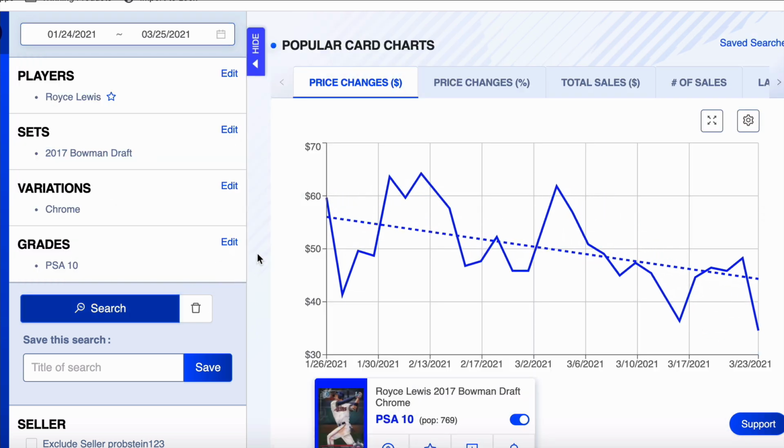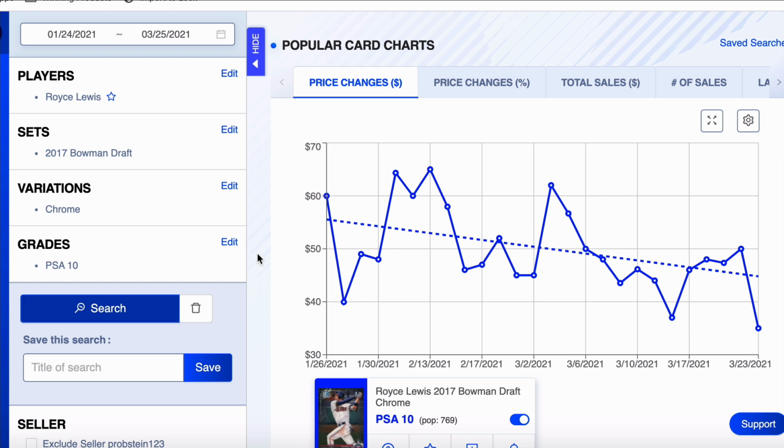Let me get some coffee while this loads. It's been going down overall the last 60 days. No reason I would really want to buy it now with the season starting up. Cards typically, when the season starts, don't go up unless the person comes out en fuego, and by that I mean exceeding expectations to enough of a degree to incite emotion in the market that they want that player's cards. That's exactly what I mean.